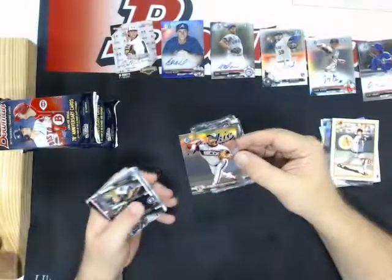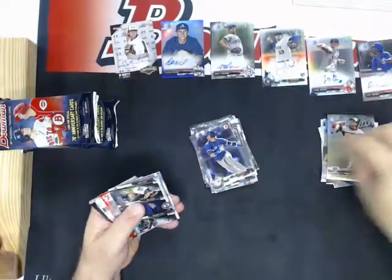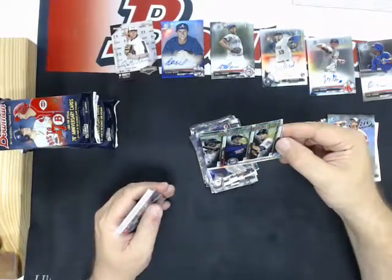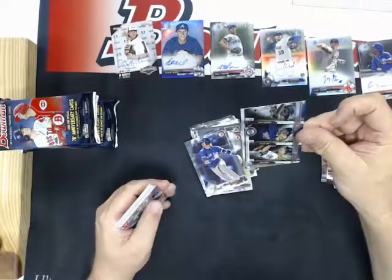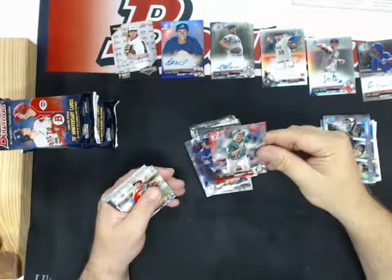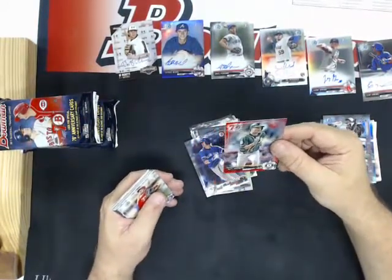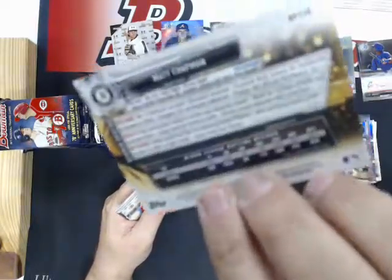Rookie of the Year favorite, Carson Fulmer for the White Sox. Talent pipeline for the Twins, Nick Gordon, Tyler Jay, Jake Reed. And this is a 70th anniversary, but for 2017, Matt Chapman. These are not numbered for the Athletics.